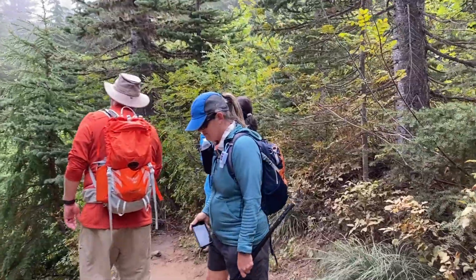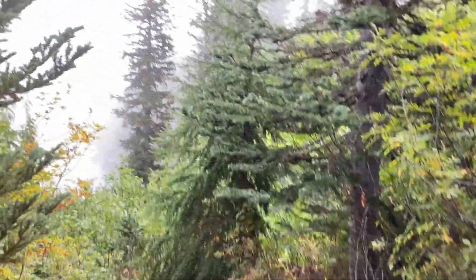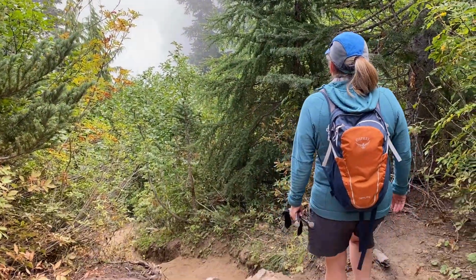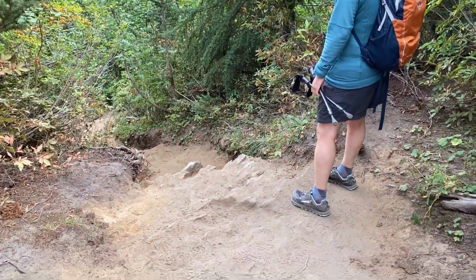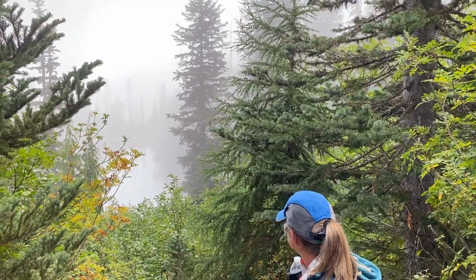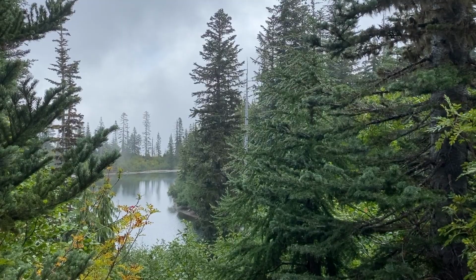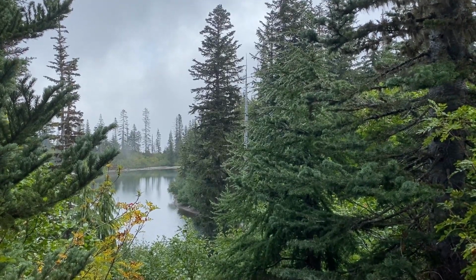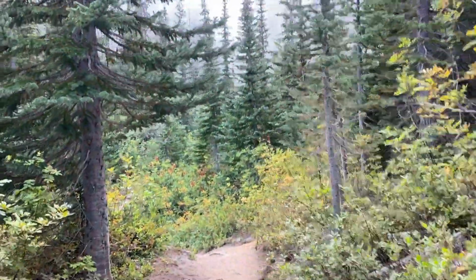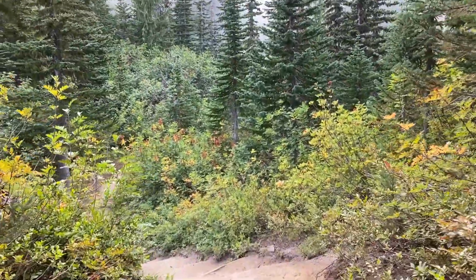Okay, so we've reached the juncture where you can go to Bench Lake or Snow Lake. This is Bench Lake. Wow. It looks pretty steep. That right there looks treacherous. So I think we're going to be passing on that one. But it's pretty. That is beautiful. Bench Lake. This is the way to Snow Lake. So we're going to go check that out.